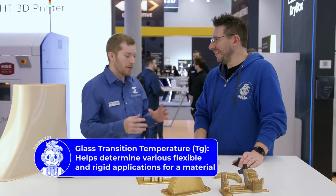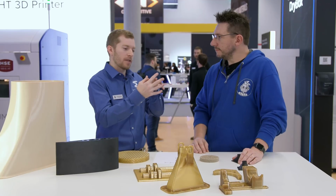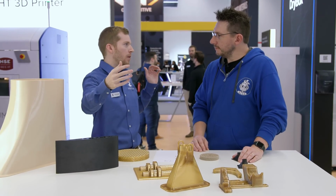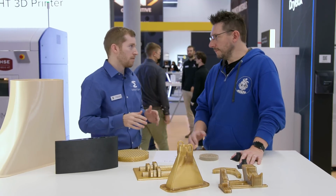Yeah. Okay, so with amorphous materials, as soon as you go above that Tg, those polymer chains start to wiggle a lot. And then they can start to move and shift around and flow. So ABS has a Tg of like 90 degrees Celsius. Right. So you go above that Tg and all of a sudden it starts to lose all of its mechanical properties, because everything is kind of wiggling.